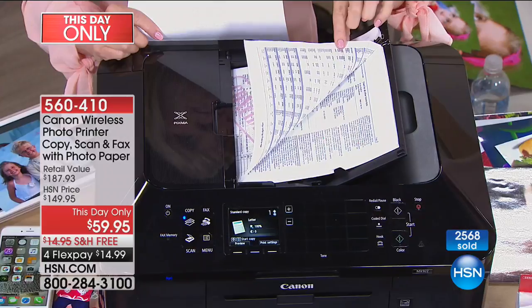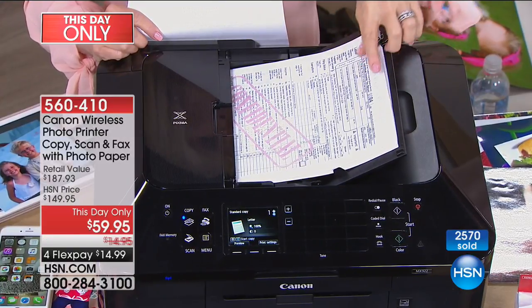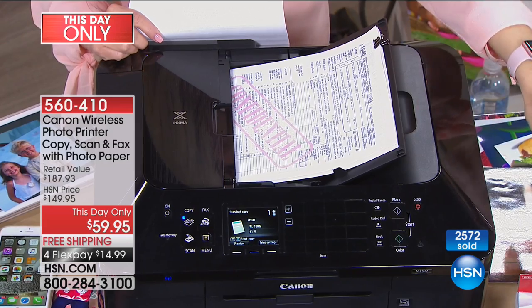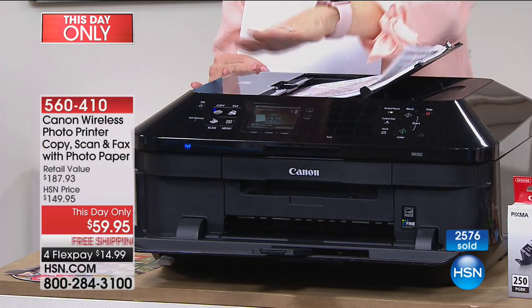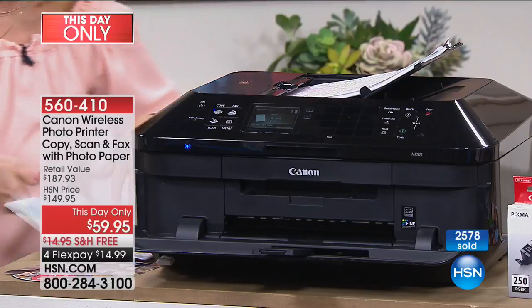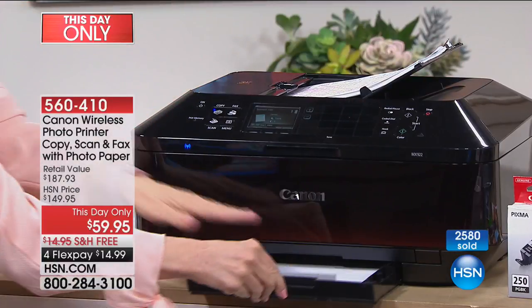It is. So double-sided, all you have to do is press print and then walk away. Otherwise, even when you make one copy, you have to sit here and watch it. It's got your two paper trays right here. This is where you're— That is crazy.